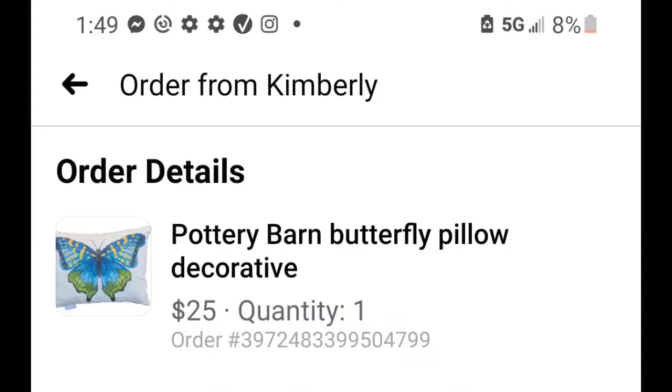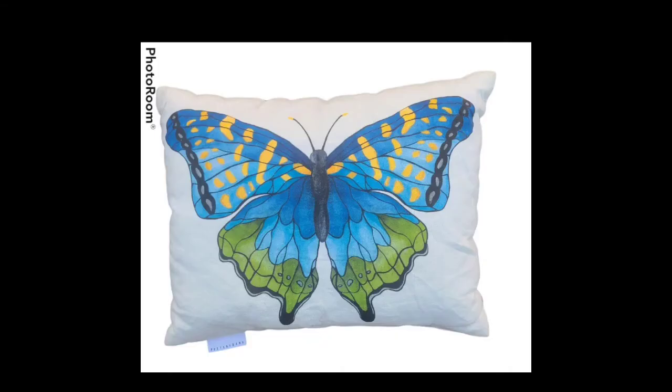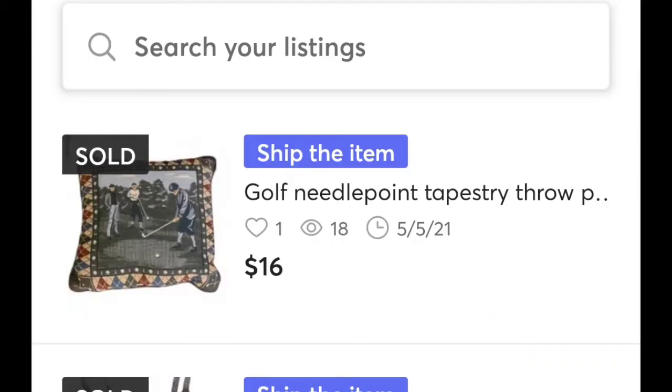This is a Pottery Barn butterfly pillow. I think I paid a dollar for this one. It sold for 25 plus shipping, and it sold almost instantly after I listed it. I think I probably listed it a little low. I usually suspect that when things sell so quickly. Pottery Barn can definitely be a BOLO brand to look out for as well, including their quilts.